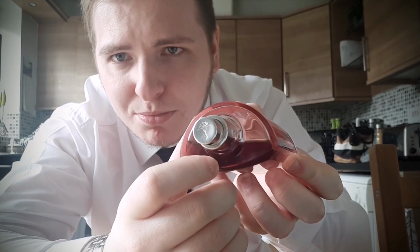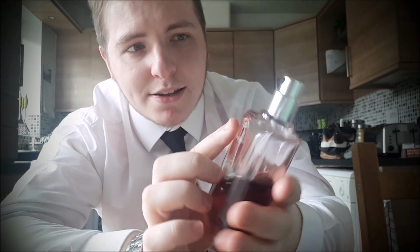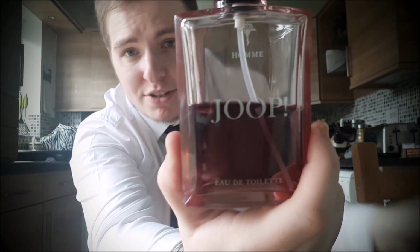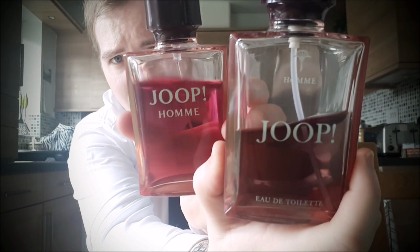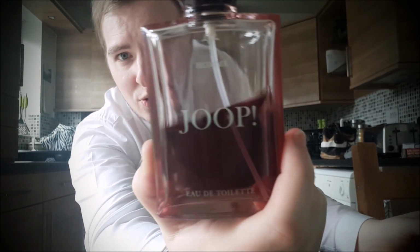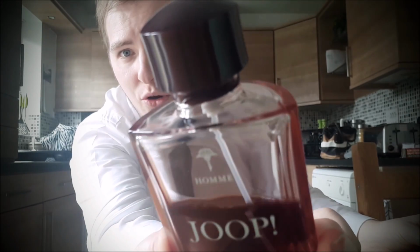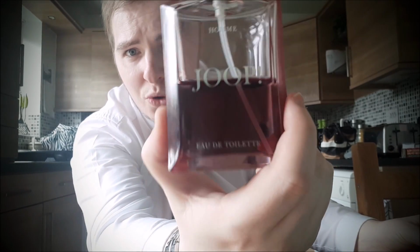But we get the Joop logo on the top there, which I really, really like. And the sprayer is brilliant. Check this out. Really good sprayer. In terms of the writing, we get Joop in the classic Joop writing. There is a big difference. The one today looks more modern, however, this one looks more fancy. We get Joop with the famous exclamation mark. We get Homme on the top and eau de toilette on the bottom.